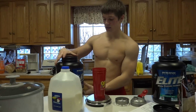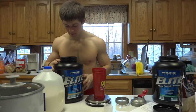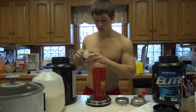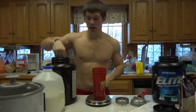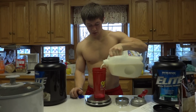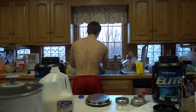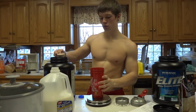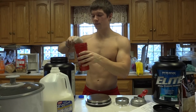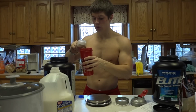And I'm actually going to try this new Cafe Mocha Diamatize ice that I have. It's actually so new, I can't even find the scoop in there. So I got to use my old scoop. And I'm going to try this out, and we'll see how that tastes. 50 grams of milk. Alright, now 2 full scoops of this protein. That's going to be about 48 grams of protein. A little bit more.